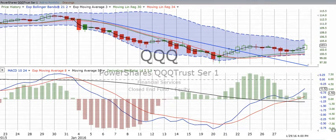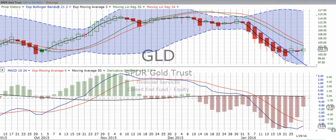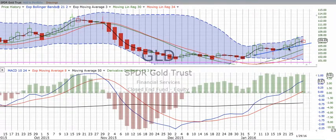Now, lastly, we're going to range out to our 2-day chart one more time. We're going to go to gold. Interesting, gold was up for the day with the market surging. Gold was still up 0.38%. Actually up a whole lot more. We'll look at that when we go intraday, but let's look at what's happening with gold on the 2-day chart.